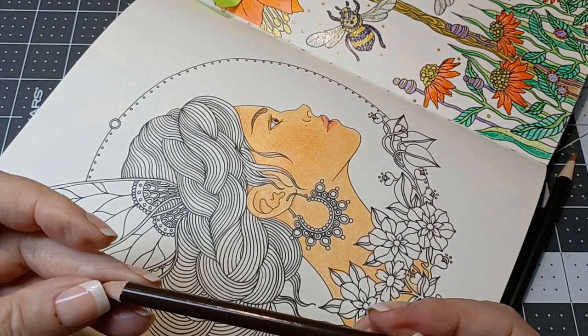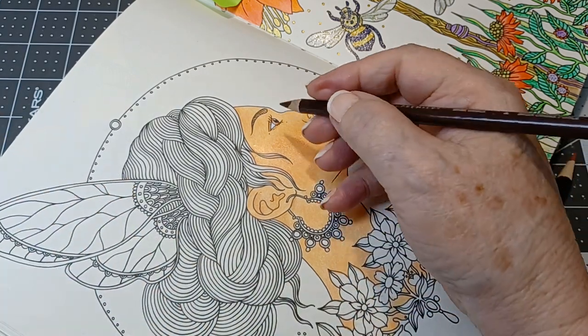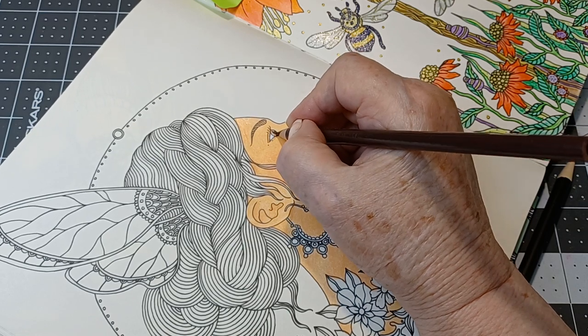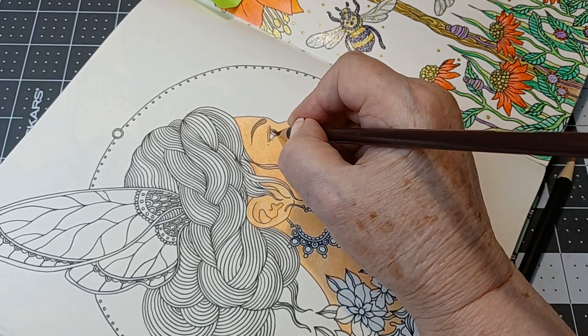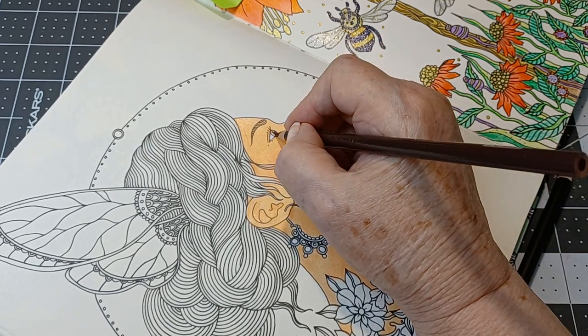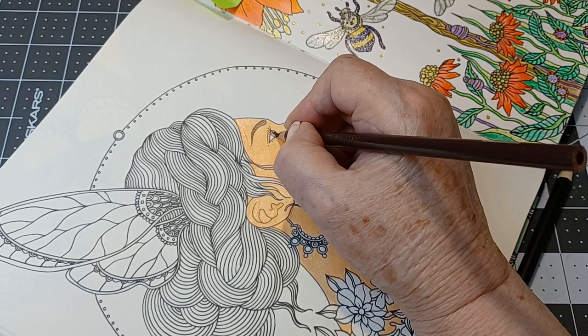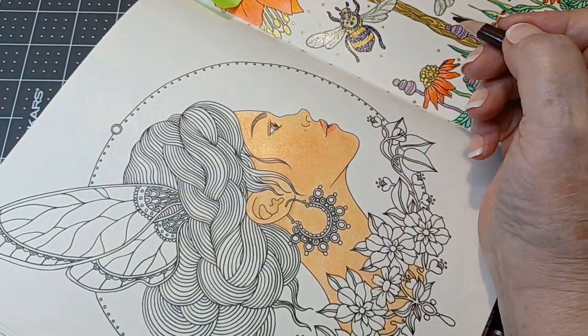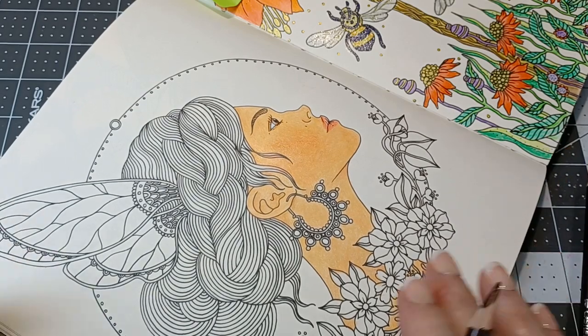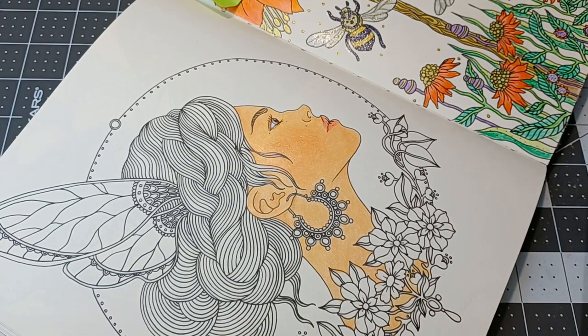And I'm going to just grab a Prisma, but just go just a little bit darker, and just the very, very corners. Just a little bit darker. Like that. Because we want it to. Let's see, where did I get that from? There. Okay.